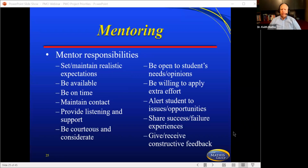Now, here are some of the basic responsibilities of a mentor. To set and maintain expectations. The purpose of that mentoring program is to be talking and taking skill development and being able to get people comfortable with those new skills to where they're doing it on their own. They need to be available, need to be on time. If I've got an appointment with someone and I'm their mentor, I need to be on time. It needs to be an emergency for me to miss that, not just that I've gotten busy.